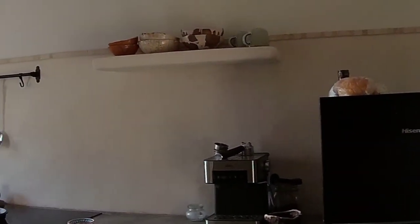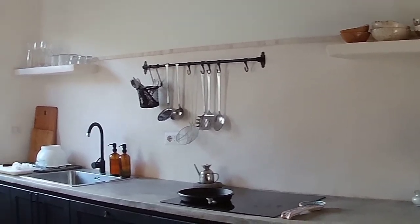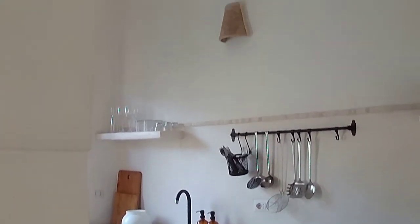A few small jobs that we have to complete in here, but for the most part our kitchen is almost done, which is really satisfying, and we're really happy to see how it's come together after all the hard work we've been putting in over the last year and a half.